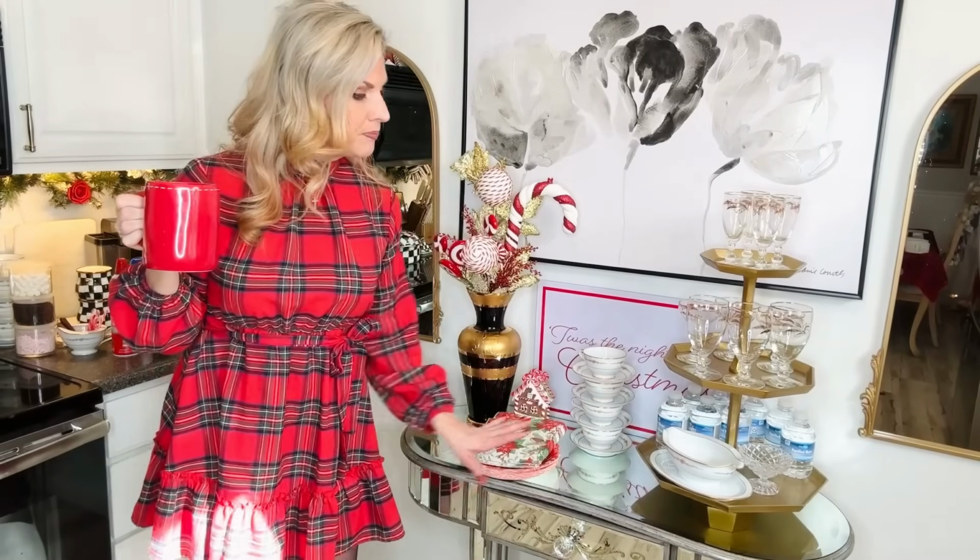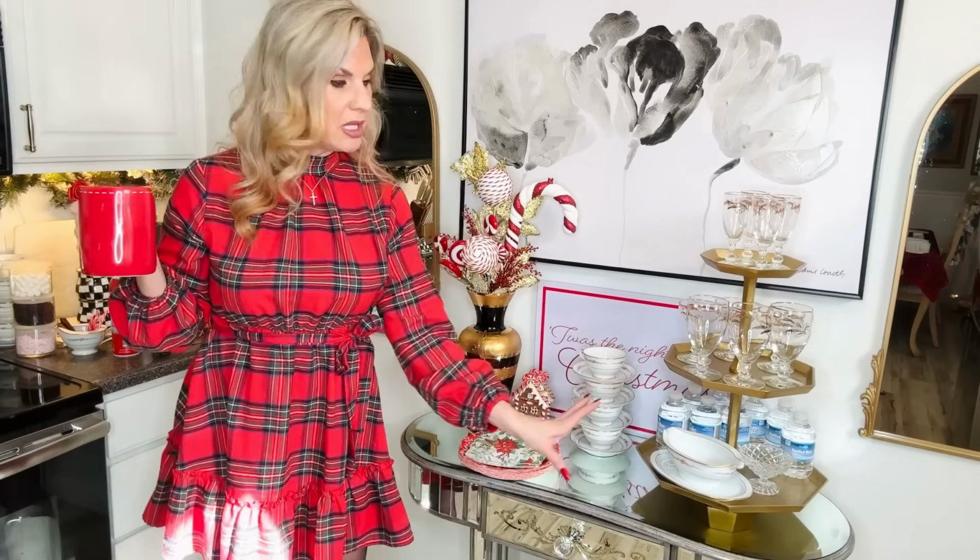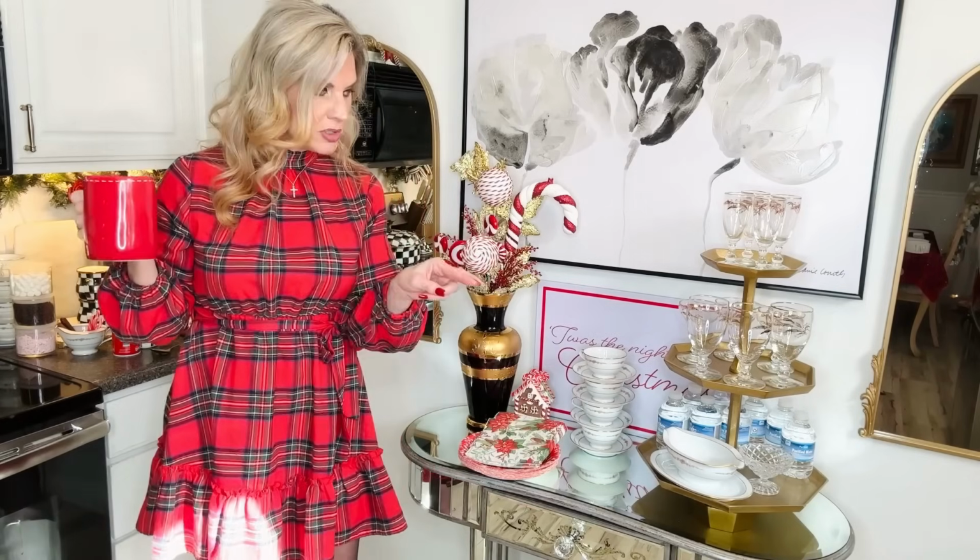Now over here, this is kind of my entertaining table, and I had the idea to add in this three-tiered dessert tray, or really it could be any kind of tray. It's really heavy duty. I found it at Hobby Lobby a couple of years ago. It was actually on the Christmas clearance, I think 2 years ago.